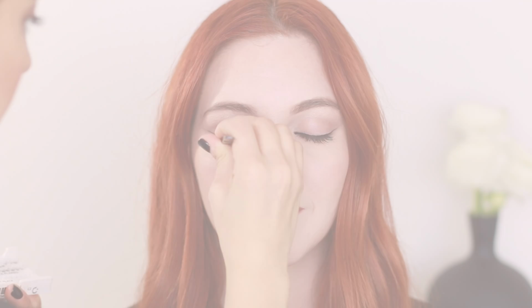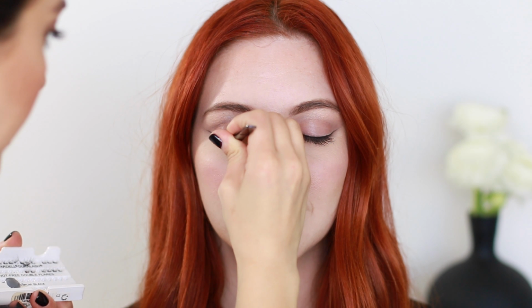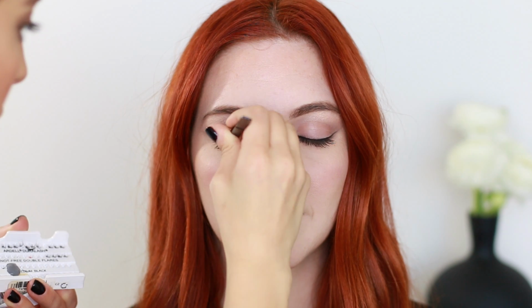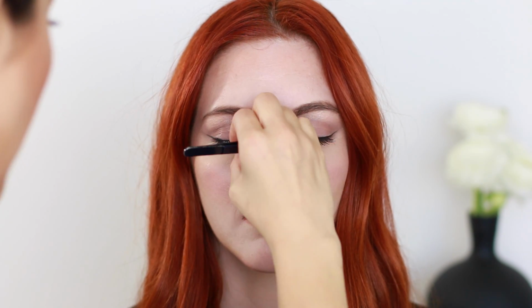So the second one is going to be a little bit more intense, which is why I'm adding a bunch of individual lashes. These are by Ardell. They're the double flare individual lashes. I'm going to add medium length on the center and the inner corners of the eyes, and then the long ones on the outer corners, so it kind of elongates the eye.